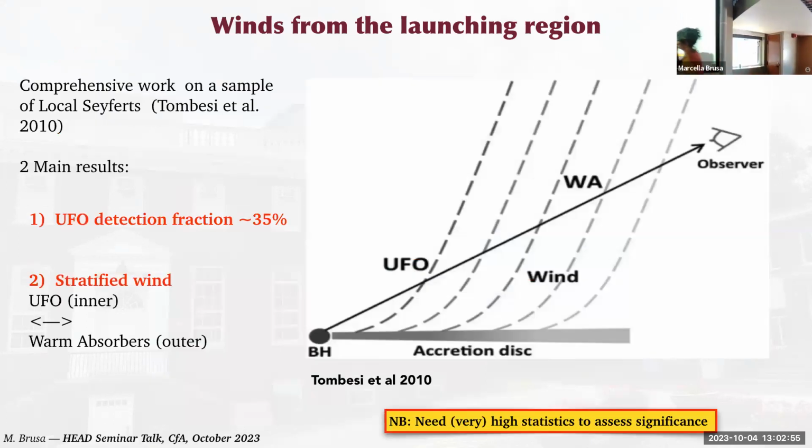Later on, after they had been discovered, there have been a lot of statistical studies, mainly in the local universe, to assess the detection fraction. So how common were these kinds of features in AGN samples, and the seminal work here is the one by Tombesi et al. in 2010, with a detection fraction of the order of 35%, and also the demonstration that, in fact, if you have very good statistics in the X-ray, you may also be able to relate and to study in much detail the UFOs with other phenomena you see at lower energies, like the warm absorber. I forgot to say before, but the ultrafast outflows are best traced by the iron K alpha line in absorption. Sorry, that was needed to clarify.